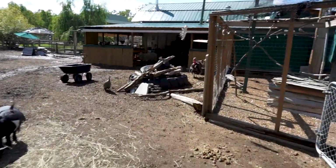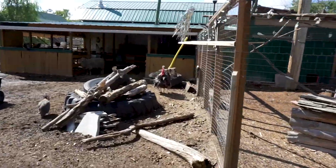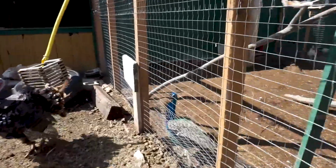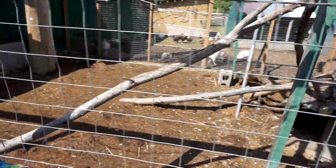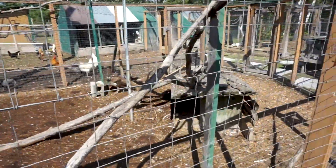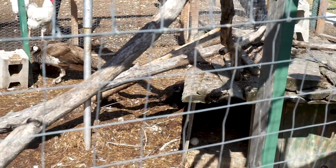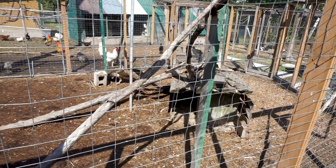Yes, Fernando. Now our peafowl, or peahen, there's our peacock there. Our peahen should still be sitting. Yep, she's still sitting over there along the edge in the shadows there. So we're keeping a close eye on her.